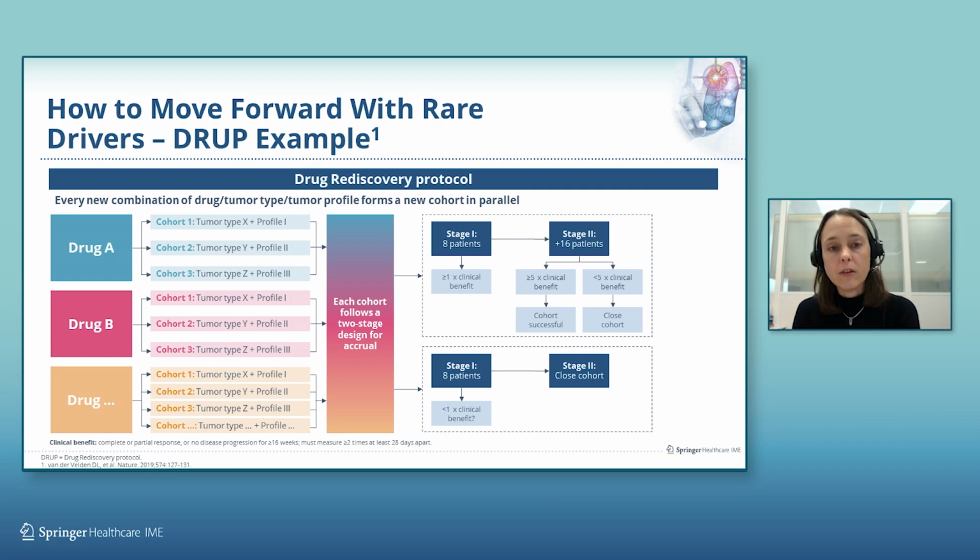And in the end, I think we further need to personalize therapy and test whether certain targets can be approached in a tumor-agnostic way, or whether the treatment should still be based on a tumor type. In the Netherlands, we have the drug rediscovery protocol, so the DRUP.